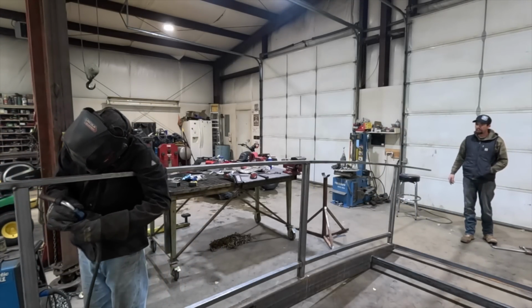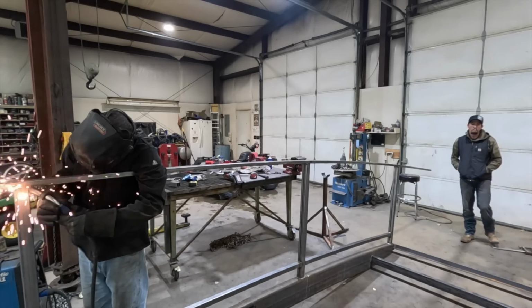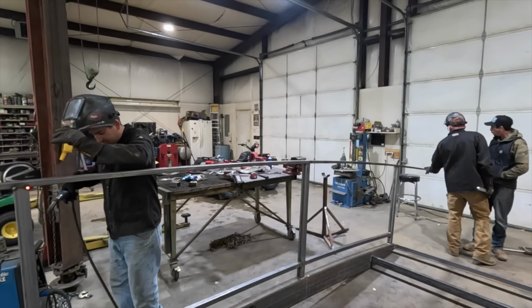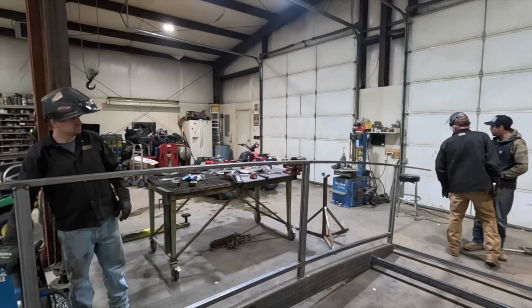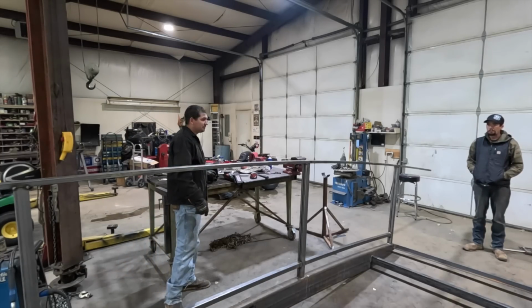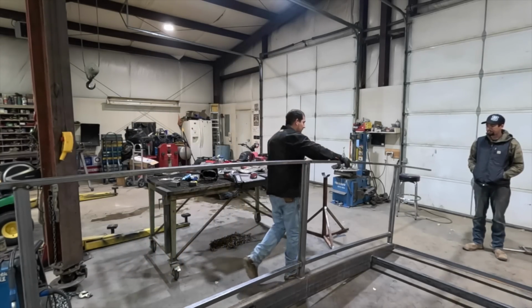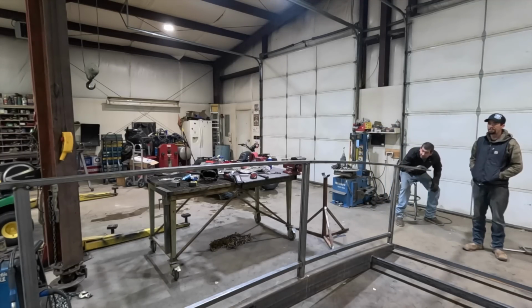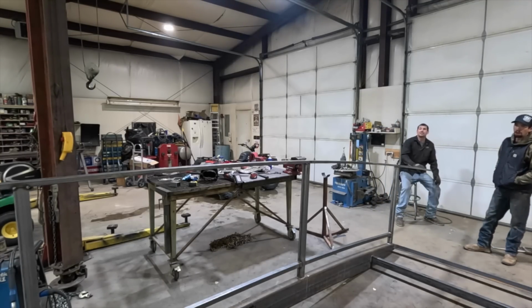You're gonna leave it long or cut it off? No, I'll cut it off. It only rolls like that. Does it look good with all the weight down it? Yeah. That's all. That looks fantastic. Well, the day is done.